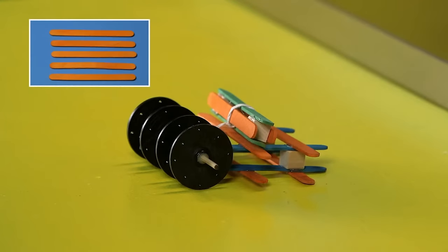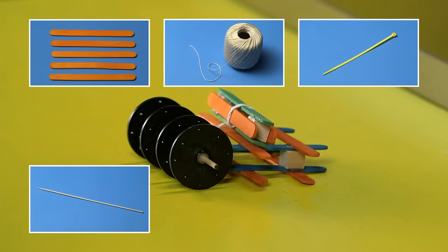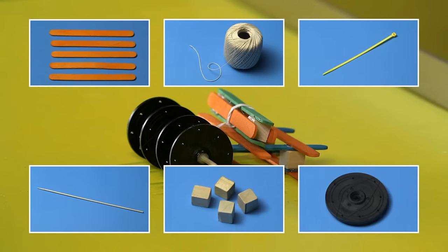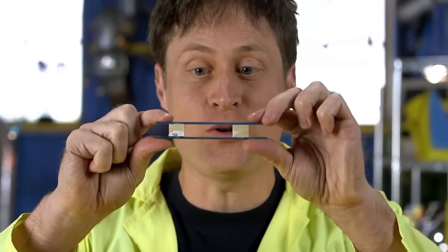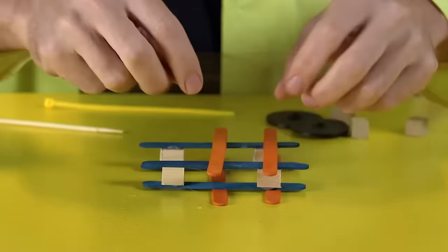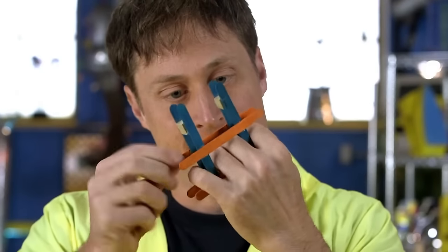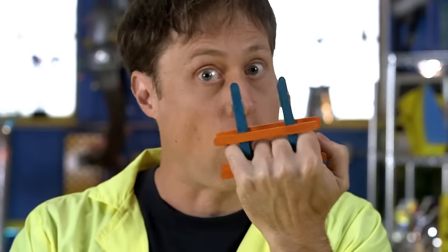You will need some craft sticks, string, a small zip tie, a shish kebab skewer, spacers like these wood blocks, and finally some round discs, which you can cut out of plastic or find from parts of broken toys. Now, if you want to research this yourself, look up gyroscopic whirligig. Get two craft sticks and glue them to your wooden blocks just like this, and then do it again. Space them apart and glue them to crosswise craft sticks, and this will be your launcher. You put your hand in the small end, and the longer end here is where you put your gyroscopic whirligig.